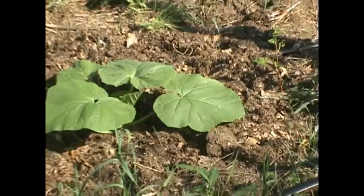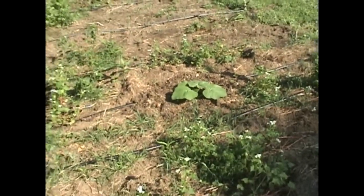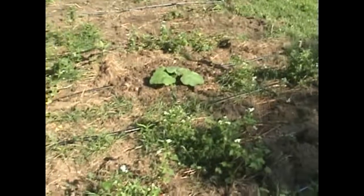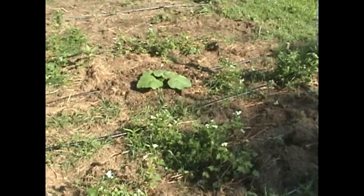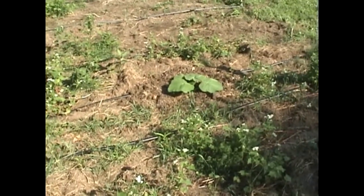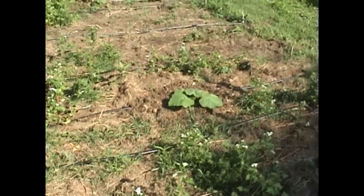You can see I've come back and put a nice layer of semi-rotted composty kind of mulch down that my friend Steve gave me. Thank you, Steve. That was excellent stuff. That was a mixture of grass and a little bit of fine soil, I think, like dark humic stuff, and a whole bunch of leaves. And so that's working out excellent.